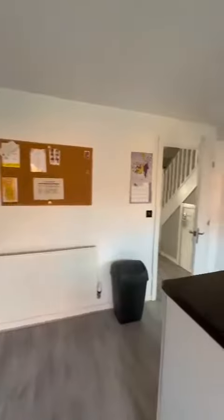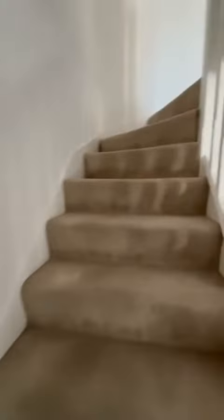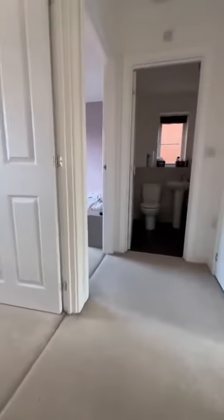Property, like I said, is on Chesterfield Close, very popular Bridgewater Development. Perfect first time buy, or if you're looking to downsize, or if you are looking for an investment as well.